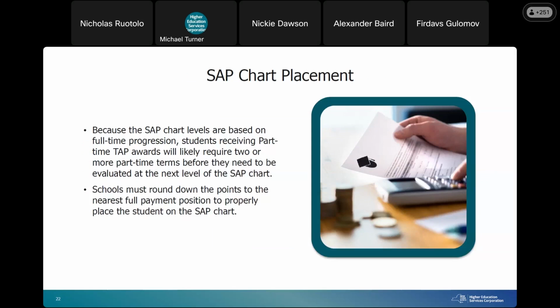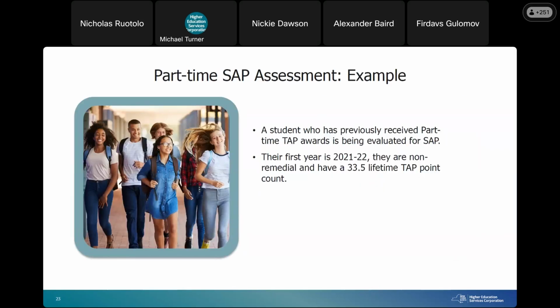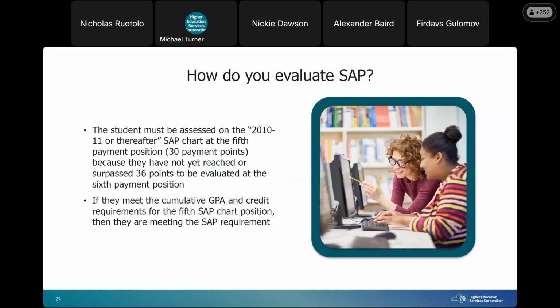So we always say when you're looking at points, whether it's 33.5 points or 3 points, you're always looking backwards in the SAP chart, not forwards. So let's do this example, which is actually close to the question that we just got in chat. We have a student that you're looking at for, let's say, the fall 24, who's previously received part-time TAP awards, and you're evaluating to see, can they get part-time TAP again, or maybe they want to be full-time for this fall semester. So you look at their first year, they're a 21-22 first-year recipient, non-remedial, and they have 33 lifetime TAP points already earned. When you're evaluating them here, it's going to be the 33.5 points.